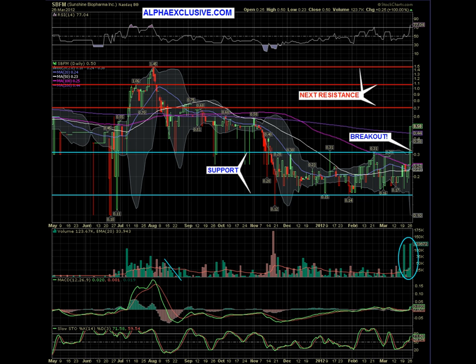This is a daily chart. It goes back about 1 year, so each candle is 1 day in trading length. We had a very explosive day today. The stock opened at 25 cents, closed at 50 cents for a 100% gain on very explosive volume. 123.7 thousand shares were traded today. One of the biggest volume days, the second biggest volume day the stock's seen in the last year, and I think actually ever on record.